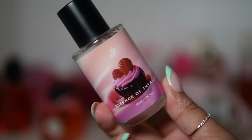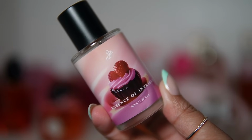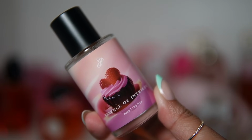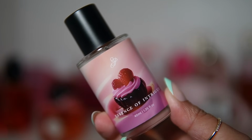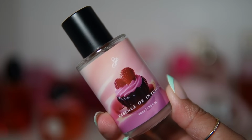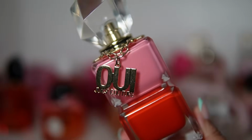It's a little airy, it's really beautiful, but it still gives you those gourmand vibes without it being too thick or cloying or heavy. And it's just such a beautiful feminine girly scent. Again, this one's perfect for gourmand lovers. Very dessert like, very, very sweet, fruity mixed with gourmand. It is so beautiful.